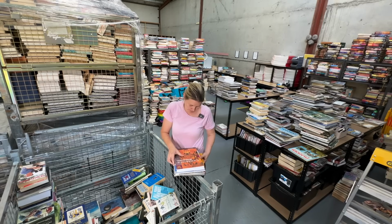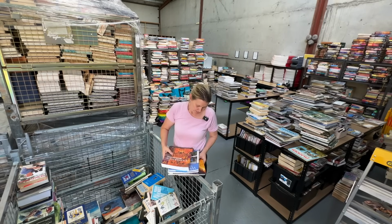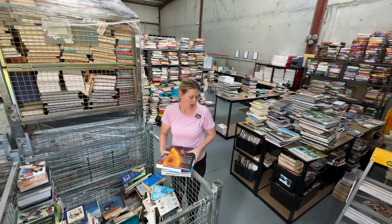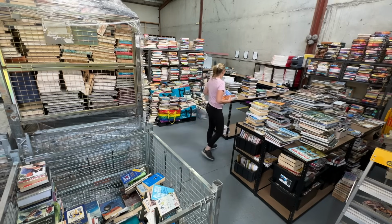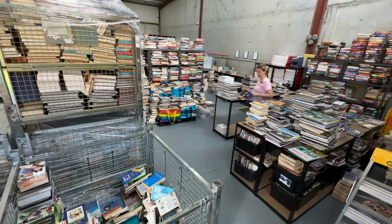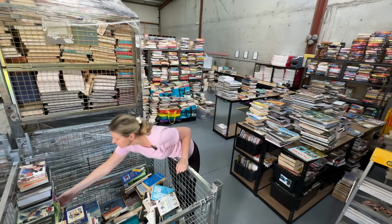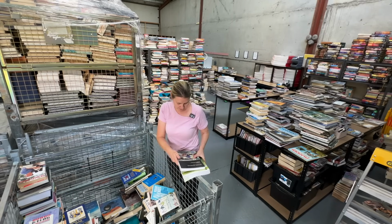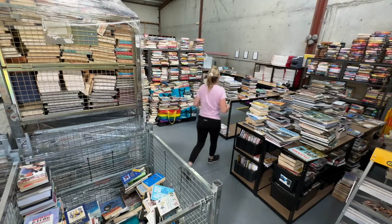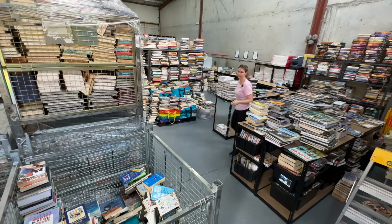Mathematics. Okay, here we go. Windows, science, space. Keep the mathematic ones separate because mathematics textbooks can sometimes go pretty good for me. But again, these aren't ones that I recognise, so they might be just too old to be worth anything.